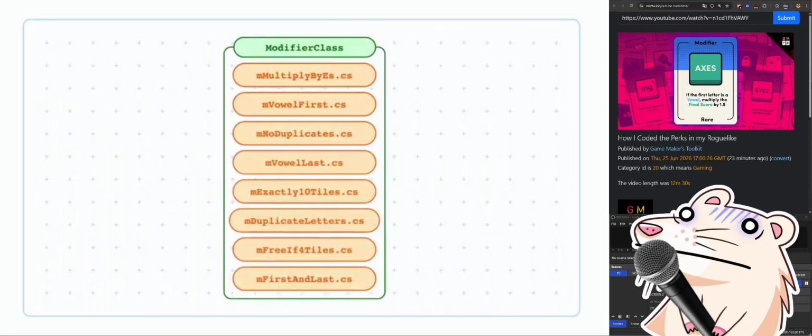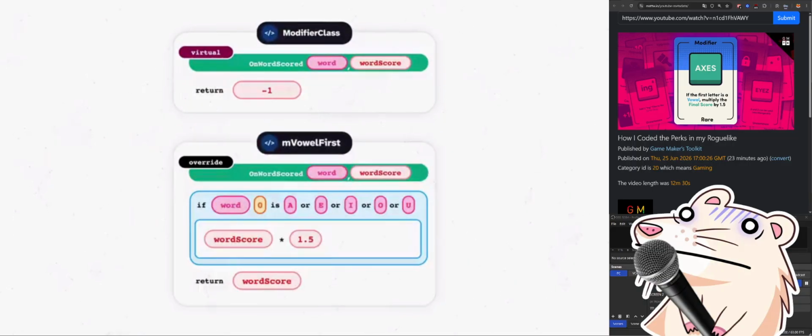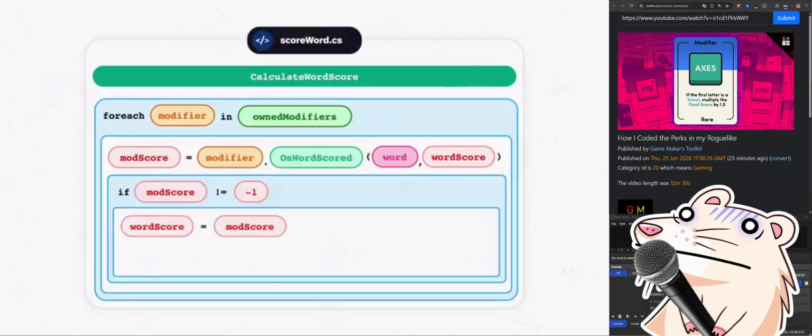And now I actually can make a list of scripts, specifically a list of modifier class scripts, because now Unity knows that every script will definitely have an on word score function, either the base function that just returns -1 or an override that may return a higher number. And so back to our word score script, we now can loop through that list of own modifiers, run the on word score function on all of them, and if they don't return -1, we can update the word score and maybe, like, I don't know, make the modifier do a little ping animation and sound effect.